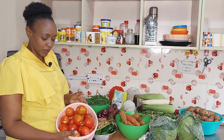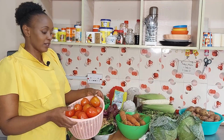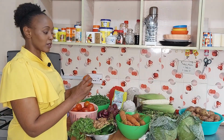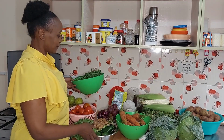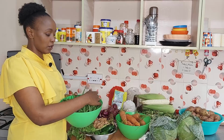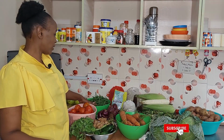Yeah, so I got some tomatoes. So this is 2.5 kilos. A kilo was going for 60 shillings, so I got this for 150 shillings. I mixed up some ripe ones, totally ripe ones, and some semi-ripe ones so that they can last long. Then I got green beans or French beans. So here we call them meshiri. So these ones were going for 100 bob per kilo. So this is 1 kilo for 100 shillings. The price before was 80 shillings. Now it's 100 bob for a kilo.